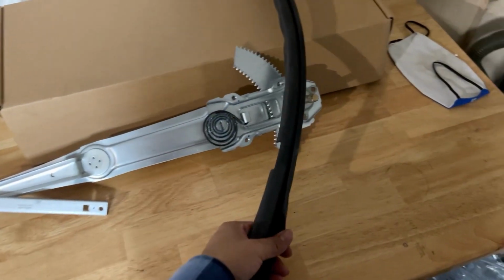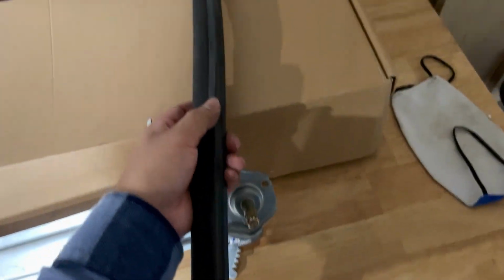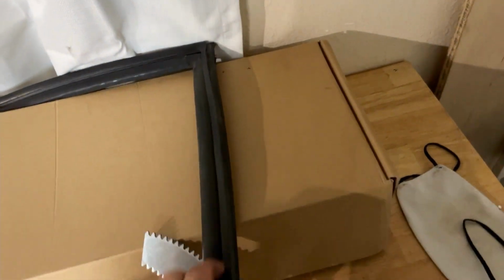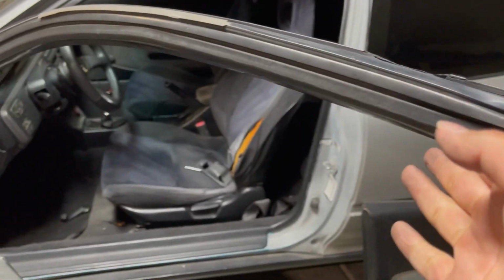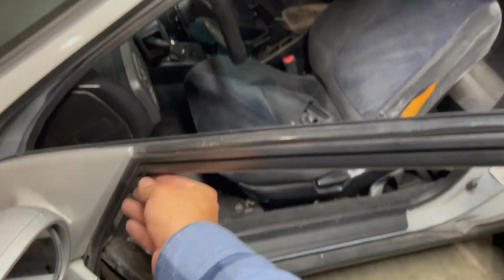Now this one's not actually new. I picked this up at the junkyard and it looks in decent enough shape. There are no cracks on this anywhere. So for our purposes, it'll do fine. All that's left is just to install it. Freshly installed, check it out. Now you do want to be careful with it, just work your way around all the way through.